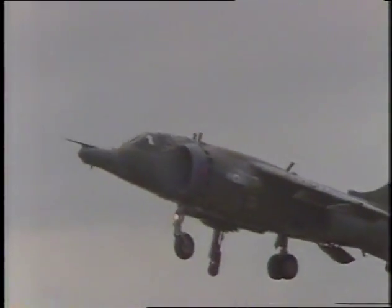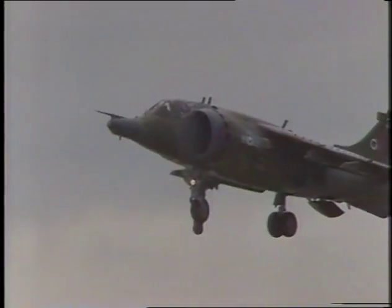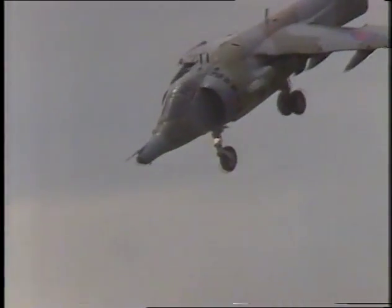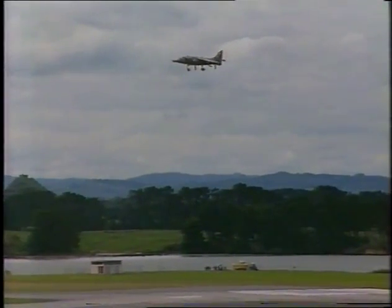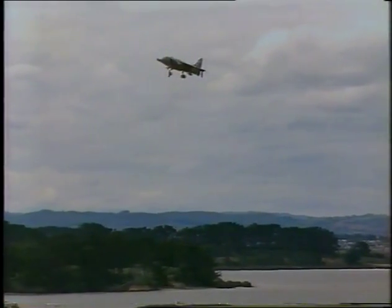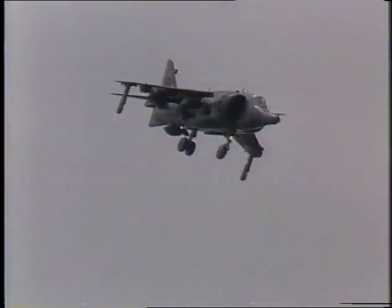The Harrier ends its display with a final courteous bow to the crowd. Over 2 days, 250,000 people have visited Air Expo 92. For many of those, the Falklands Jump Jet made their day.